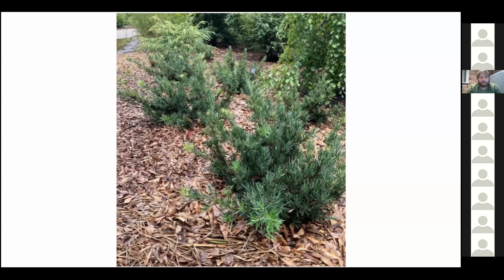This is Podocarpus Lowrider, which I found even less information about than Sunshine Spire. This does seem to me to be actually a true dwarf. Very slow for the species. It actually kind of sat there and stared at me for about a year and a half before it even put much growth out. So an interesting form, and we'll see how that progresses.